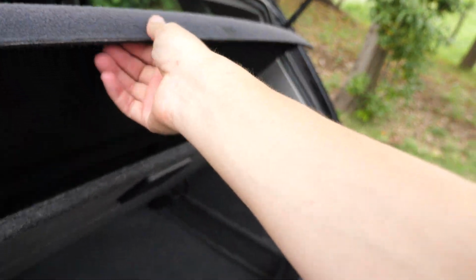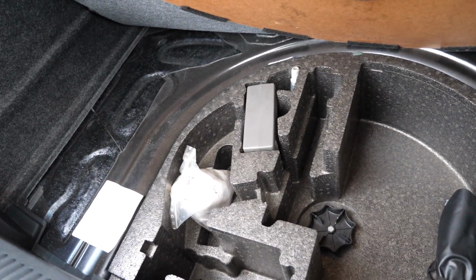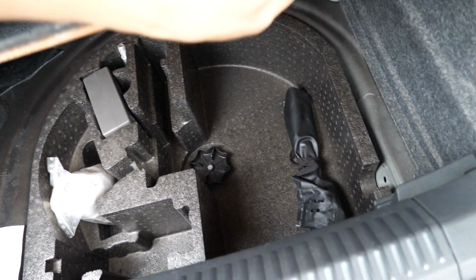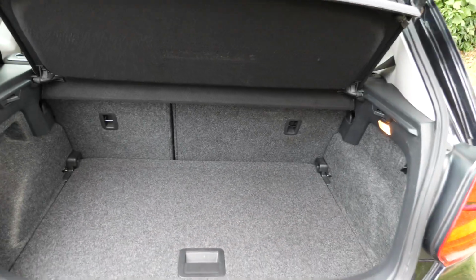Now it comes with the auto tonneau cover anyway, but this extra hidden floor can be useful for some people. Down in here is where the spare tire would normally go. This one doesn't have a spare tire. It has the inflator kit, like many modern cars do, and then it has a foam block in there. I guess you could retrofit it with a tire in there if you wanted to.